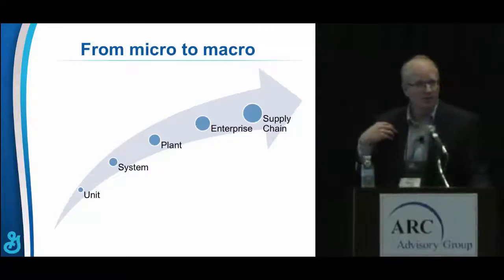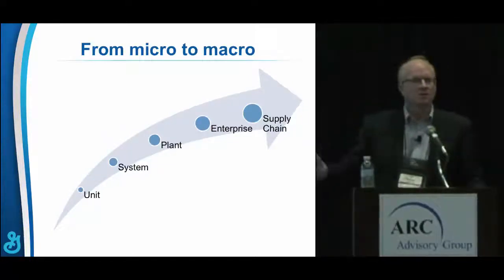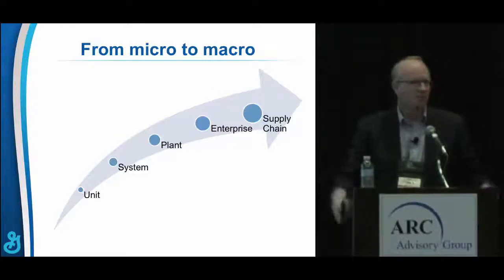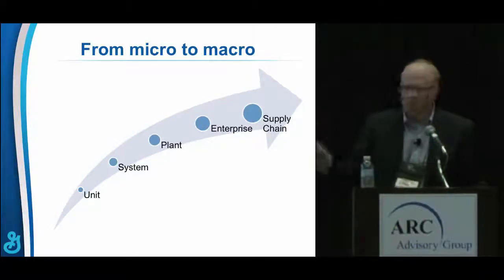So for us in manufacturing, the rest of the story starts to build like this. We start with the unit. We grab all the information about the unit. A lot of times it tends to be date, time, value, and what line and what product I'm running through it. Then we move to system. Then we move to plant.